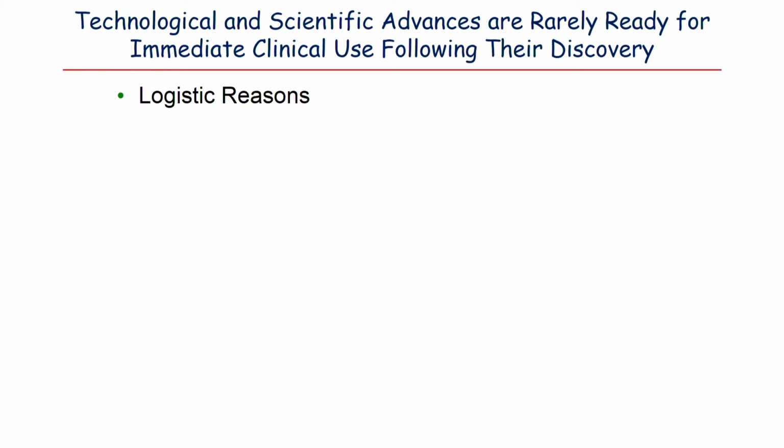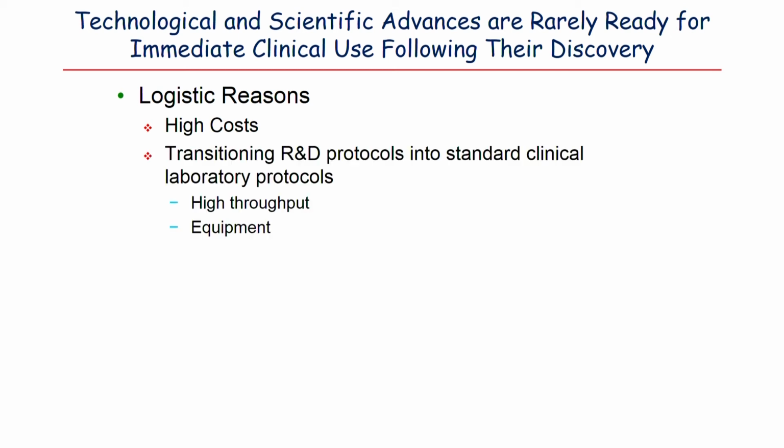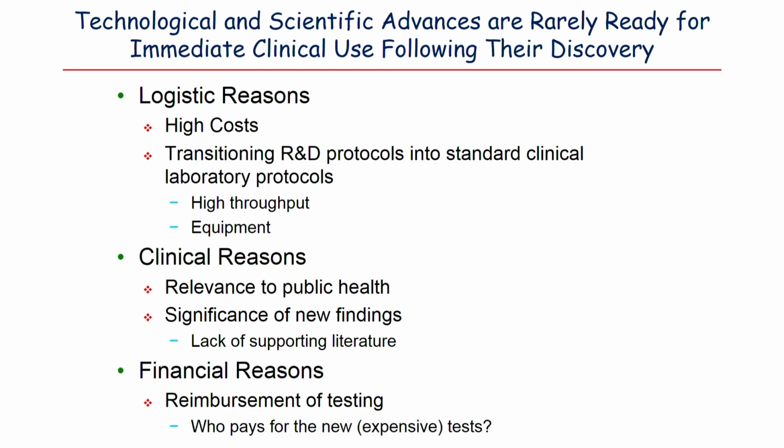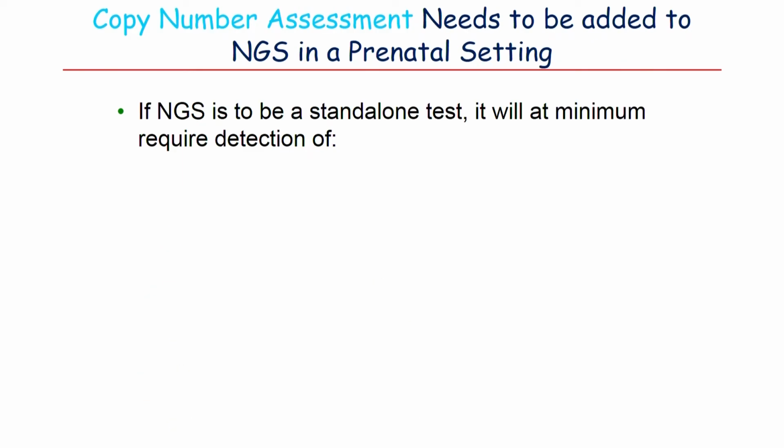So, as we do this in a research model, people ask what it's going to take to really put this into a clinical model. Logistical reasons: there are high costs in transitioning research and developmental protocols into standard clinical laboratory protocols. You require much higher throughput and different equipment. Clinical reasons: its relevance to public health, the significance of new findings, particularly when there's a lack of supporting literature. And financial reasons. Who's going to pay for this? Again, this is going to differ depending on which country you're in.